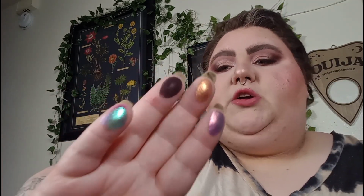Let me know, have you guys tried Bella Beaute Bar? Did you get this palette? We have Resting Witch Face, Incantation, Black Cat, and Cauldron. These shimmers. Yes, please. Yup, these shimmers are to die for.